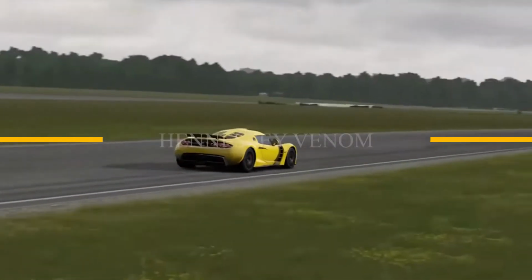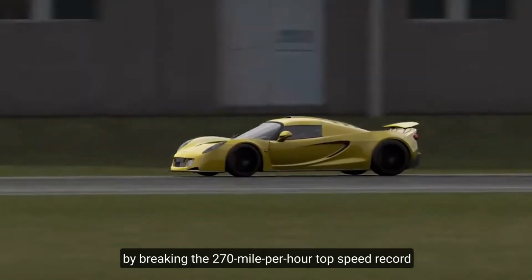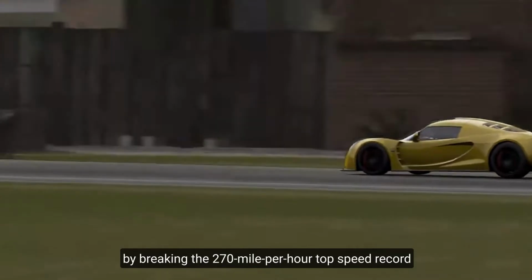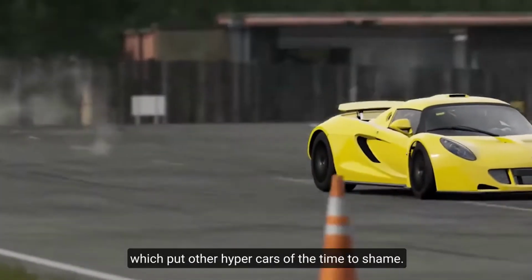Hennessey Venom. The Hennessey Venom earned a victory for the United States by breaking the 270 mile per hour top speed record, which put other hypercars of the time to shame.